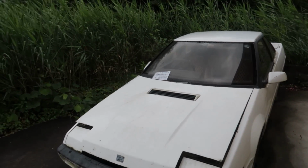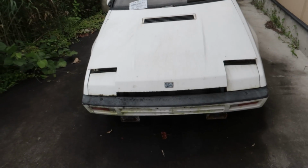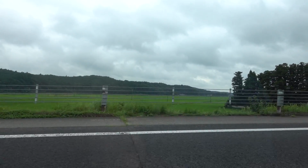Such a cool little old Subaru. The only Subaru I actually kind of like because it has the pop-up lights from the old, like this era, from this era. Sorry. I had no idea that that was going to be a Subaru VR. I literally thought it was going to be like a Nissan Exa or something. That's super cool.